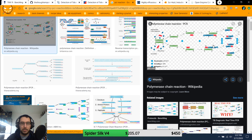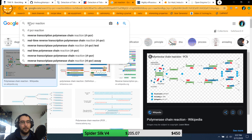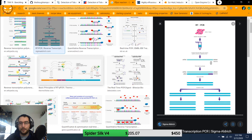But as you may have noticed in the earlier images that I showed, tobacco mosaic virus keeps its genome not as DNA, which is what PCR requires to function properly, but as RNA, which is single-stranded and completely does not work with PCR. So there's actually an extra step here, and it's the same thing that you got to do with coronavirus, which is RT-PCR.